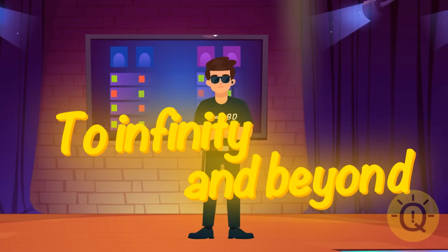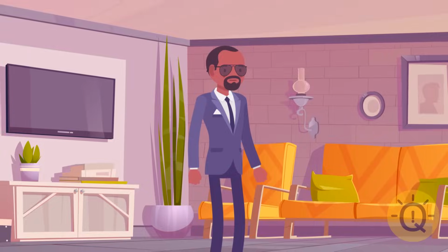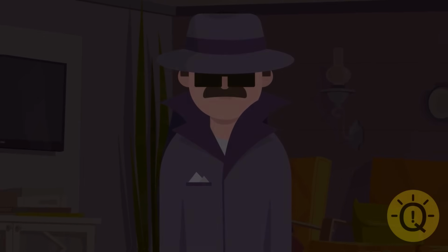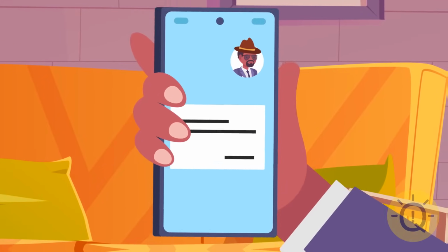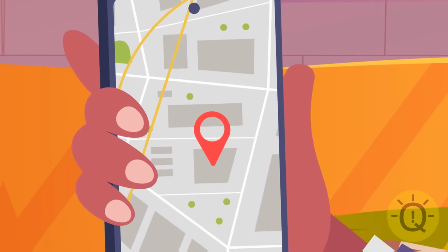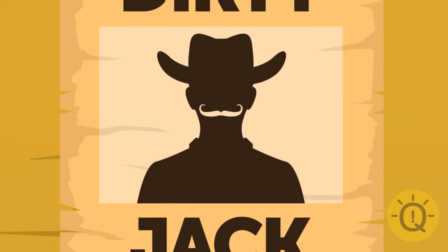It was to infinity and beyond. One afternoon, Nicole found her father, Frank, in the living room, really worried about an anonymous text he had gotten. Frank was a private investigator, and he had just received a message revealing the address of the town's most dangerous criminal, Dirty Jack. He decided to go check the area, even if he didn't know what the criminal looked like.